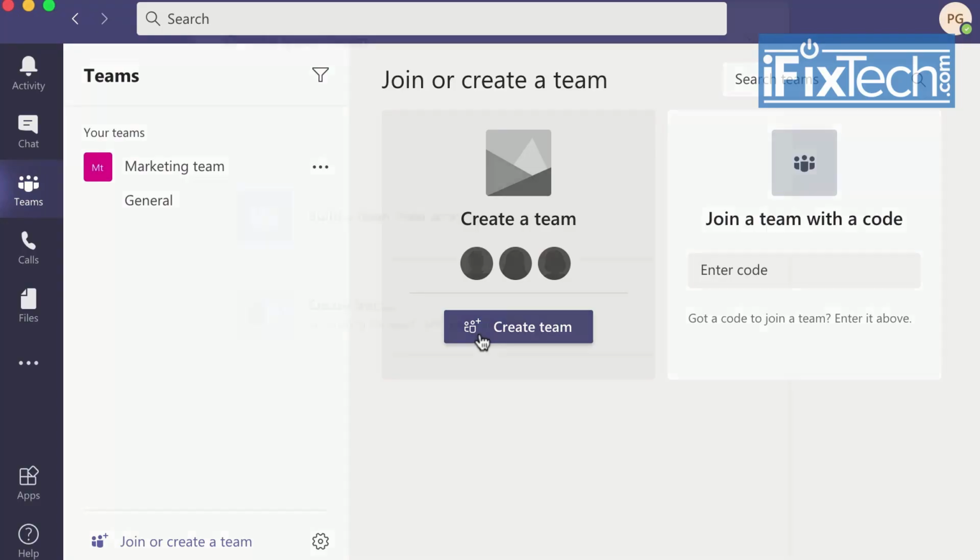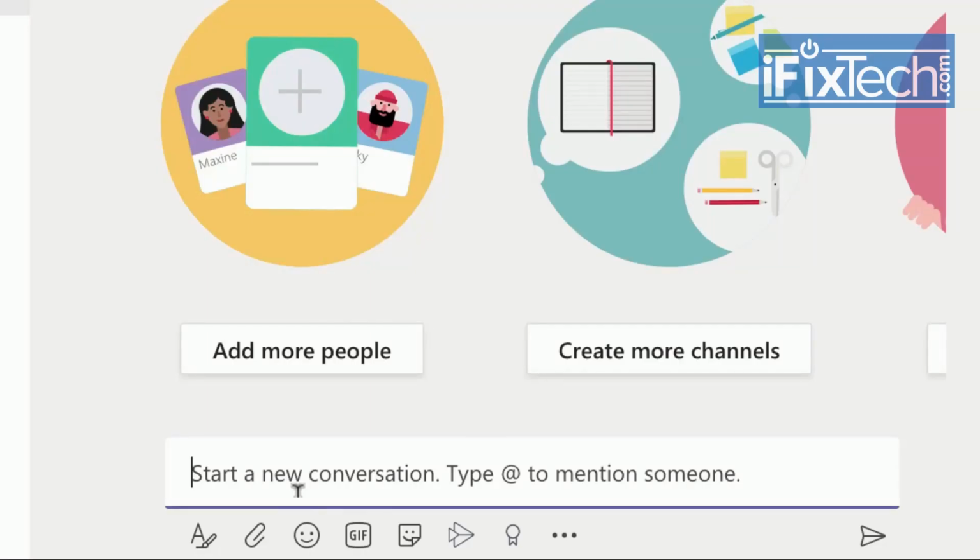It's very efficient to have all your communication and collaboration with your staff in one place.